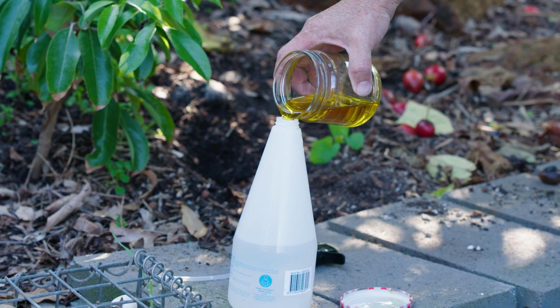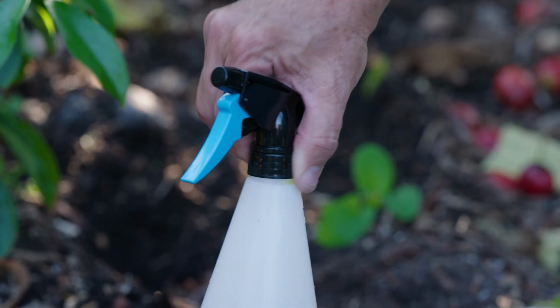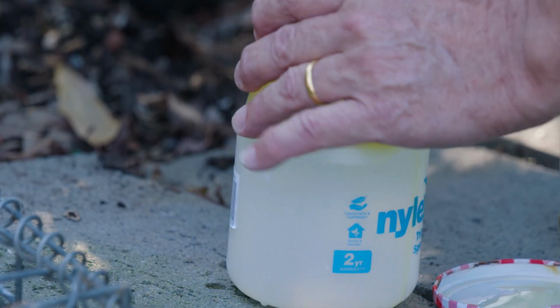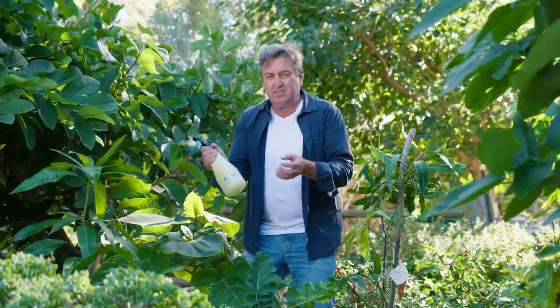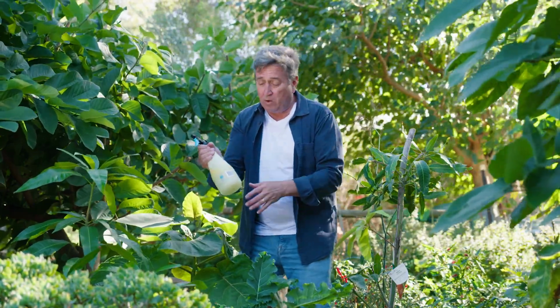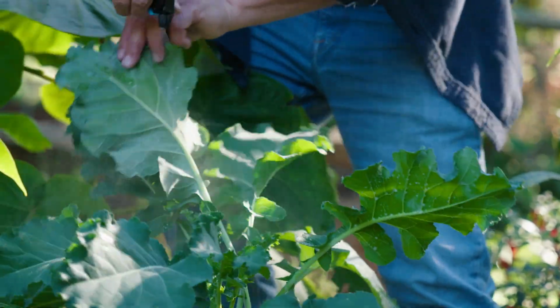Now, you can use anything like old vegetable oil. Canola oil's great. Or if you've got some old rancid sort of olive oil, pop it in here. Use about 20 to 30, maybe even 40 mils. Mix it up with the water, shake it thoroughly, and then spray it under the leaves.